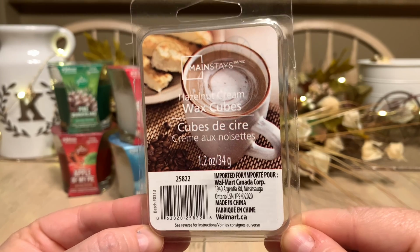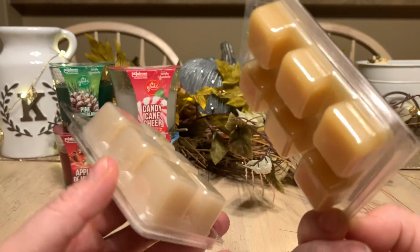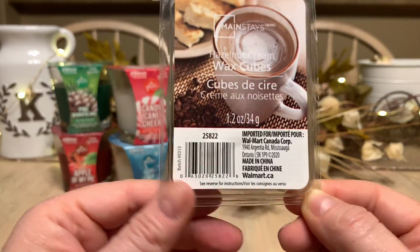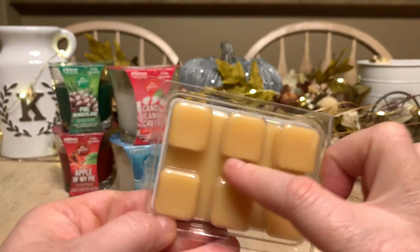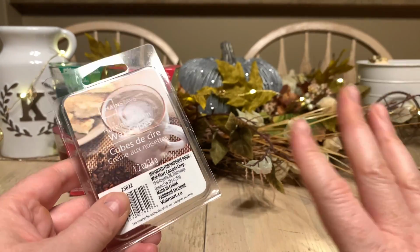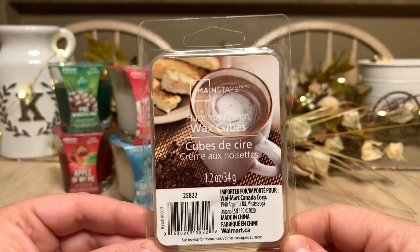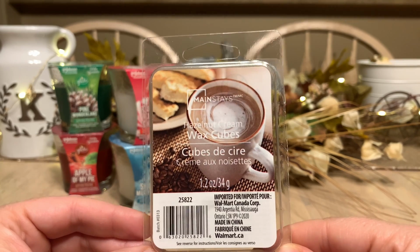This is hazelnut cream, and this is from Mainstays. This is half the size, half the amount of wax of a regular clamshell, which we'll discuss in a moment. So what I do in my main warmers, which are larger, is I split this in half. Three cubes go into one warmer, three cubes go into another. But again, preference is individual, like how you would like your home to smell and how strong a scent you would like. But this smells really good. Quite sweet, almost leaning towards ooey gooey.